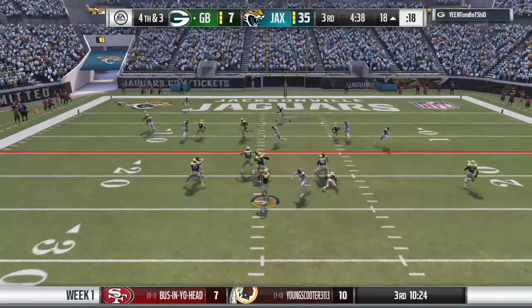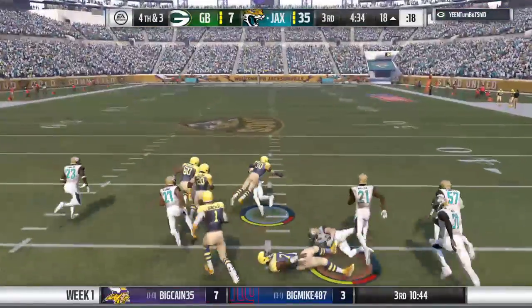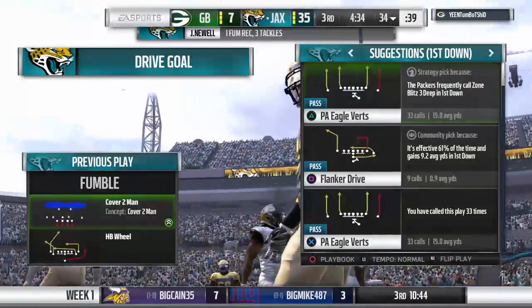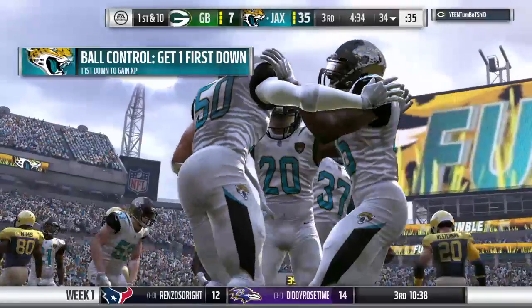They'll look to throw. Nowhere to go here. He lost the football. And the Jags grab it. Up and over. And the return will be stopped at the 34-yard line. And out now comes Jacksonville as they get ready to go.